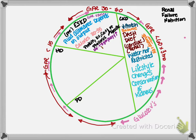Now, sodium, I wrote NA on the side over here. It says NA depends, and it really depends. Because if you've got a patient that's got some heart failure with a lower EF or ejection fraction, then yeah, they're going to be on a sodium restriction. So that really depends. That's patient specific as well. So just remember that.